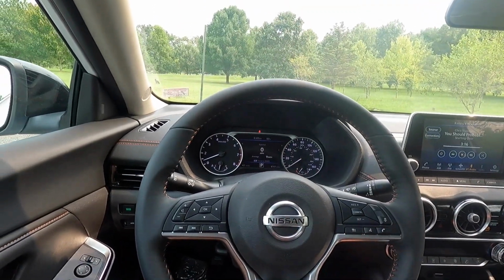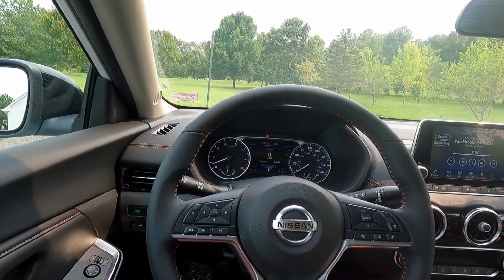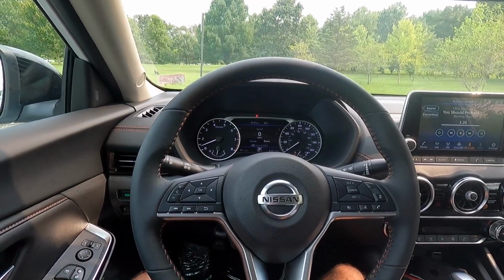And of course, once I start filming on the inside of the vehicle, the planes stop flying over. It be like that sometimes.